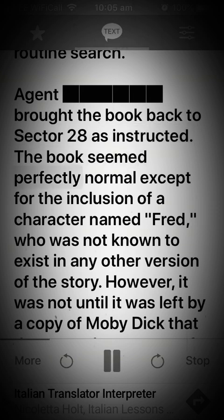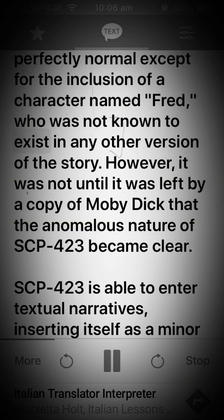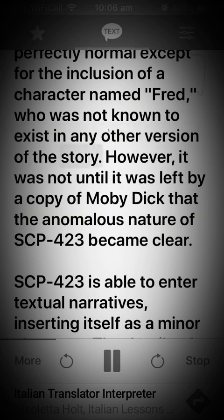The book seemed perfectly normal except for the inclusion of a character named Fred, who was not known to exist in any other version of the story. However, it was not until it was left by a copy of Moby Dick that the anomalous nature of SCP-423 became clear.